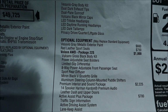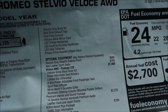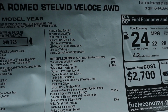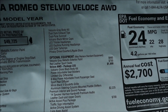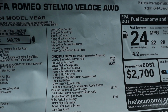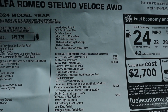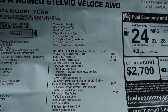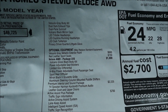Well, Vesuvio gray metallic paint, that's $660. We also have the $750 red leather sport seats. Definitely worth it in my opinion. Now the Veloce package for the Veloce all-wheel drive is $1,800, and that gives you the Volcano Gloss Black Body Kit, black for once, not Vesuvio gray this time, but actually black, power adjustable seat bolsters, limited slip differential, 8-way power adjustable front passenger seat, sporty rear diffuser, the Miron Black V Scudetto grille, aluminum steering column mounted paddle shifters. That's your Veloce all-wheel drive package.